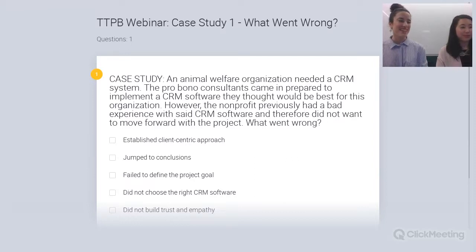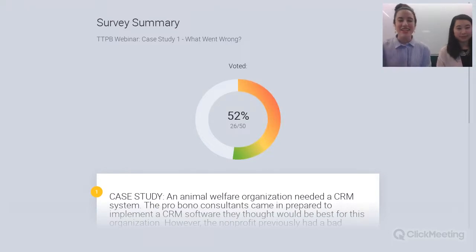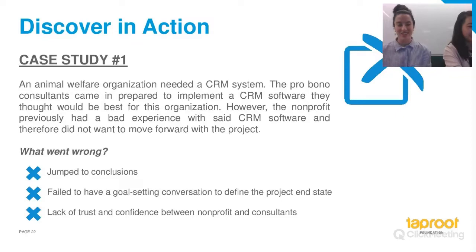Should we see what people said? All right, so most people voted that the team jumped to conclusions, they failed to define the project goal, and they did not build trust and empathy. Yay, those are all correct. Those are all things that the team did not do in this case.